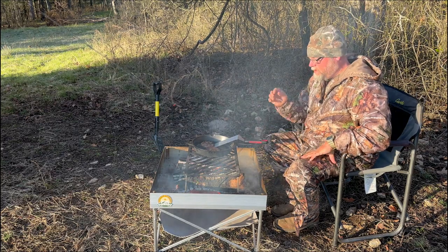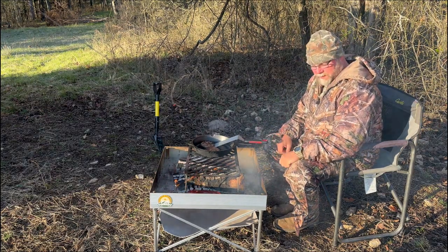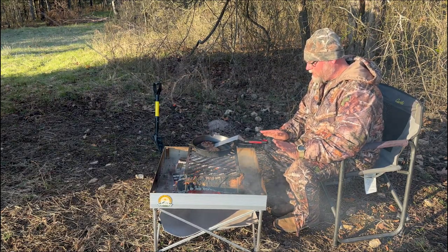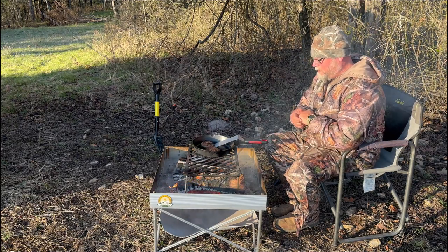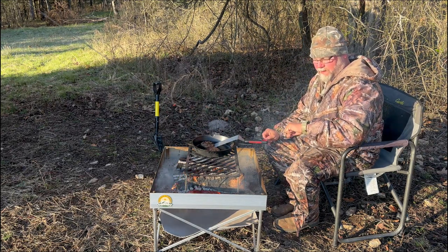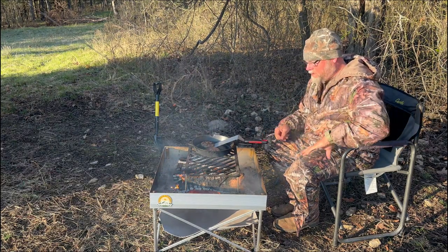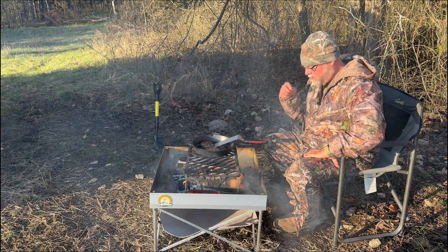The sun's up good and high now, so it's starting to warm up a little bit. Man, it was chilly this morning, for certain. Yep, but not bad. It's a little after 8 now. And I think it's supposed to get up somewhere in the high 60s today, so that should make for a pretty good day.